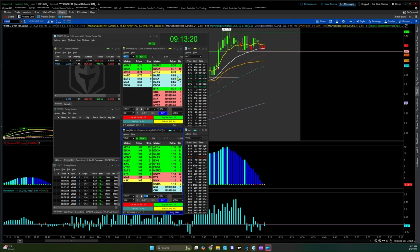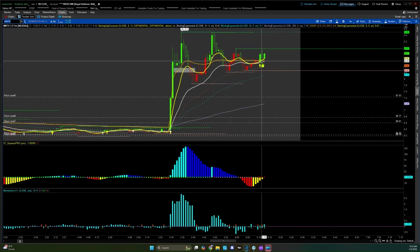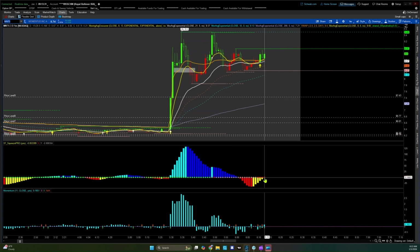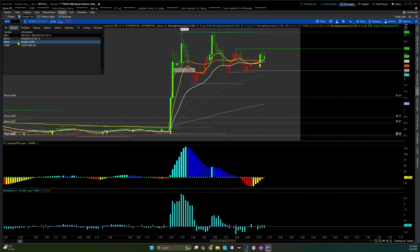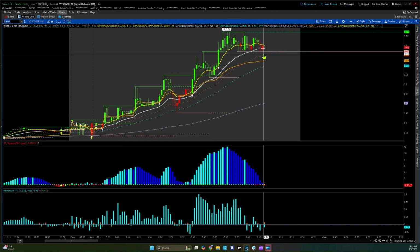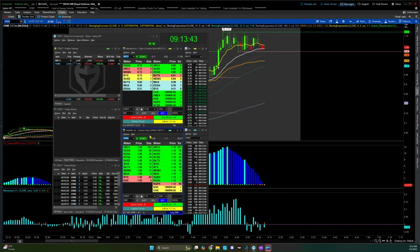MNTS looks like it keeps trying to recover, get some support. Just jump over to that one really quick. MNTS, yeah, it's coming into strong bull here. That pivot break at 9 could be interesting. Go back to VRME. Pull up the screen here. Let's see what this does.